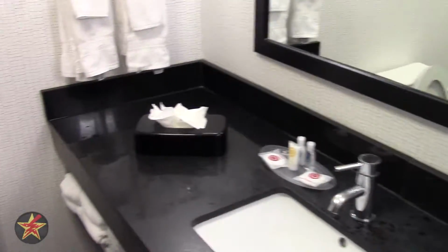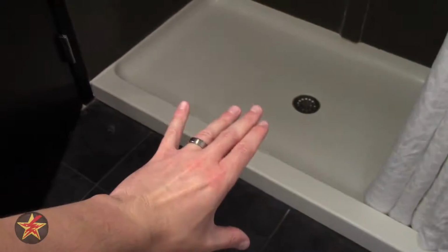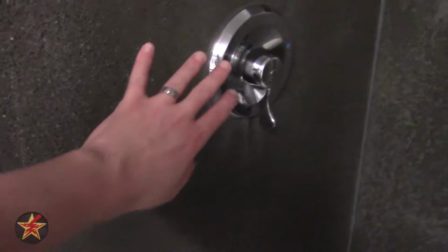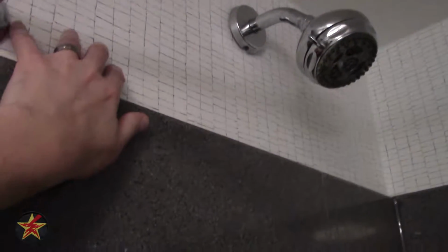Coming across here, we're gonna show you the very large, almost egress-less shower. And for those who like hardware, that's your handle, and up here is your shower head. Now this is not tiling.